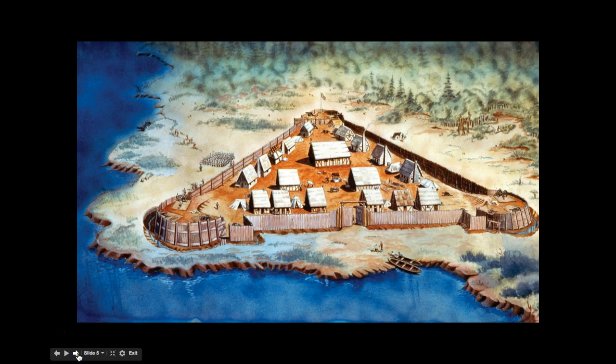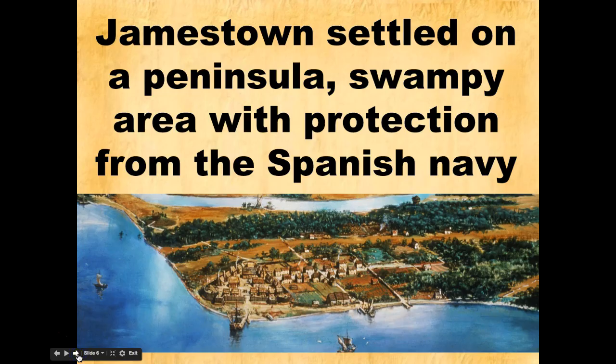So here's a picture of the Jamestown Fort. Initially when they created the settlement, they established the fort and then built out the settlement from there. And we'll do some activities where we'll talk a little bit more about the fort in particular.